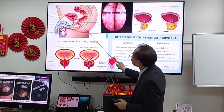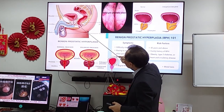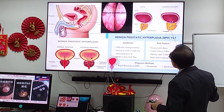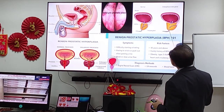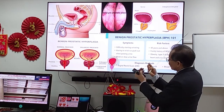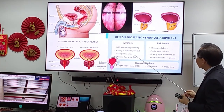So that's where the prostate is, just below the bladder. And as you can see here, the urethra passes through the prostate. Now when the prostate is enlarged, it narrows this. That's where urinary retention takes place. Okay? And if you put in a scope to take a look, it looks like it should be an open hole, but the two sides just come together and block. So that's why they have difficulty and all that.